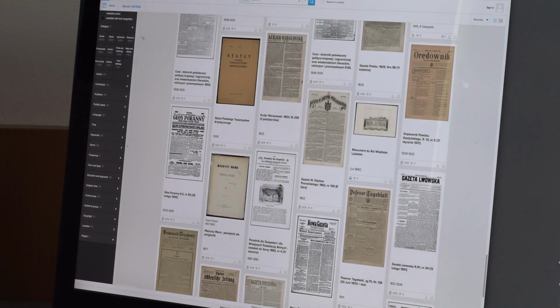If you know what you're looking for, you can search using the name of the author, the title of the book, or the place you want to see on the map.